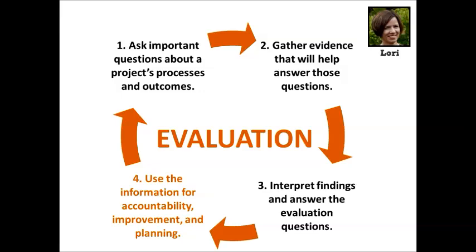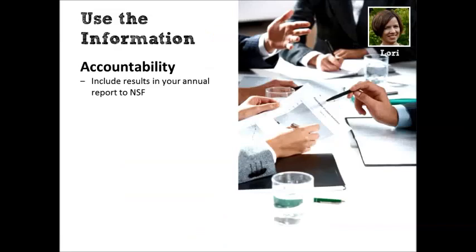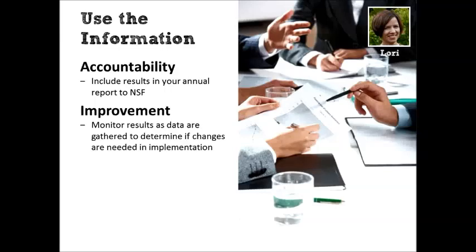And that brings us to the last step, using the information for accountability, improvement, and planning. Accountability is basically just demonstrating to NSF or any funder that you did what you said you would do with the grant money. So you want to show your evaluation results here in your NSF report to also show them what they got out of the investment.